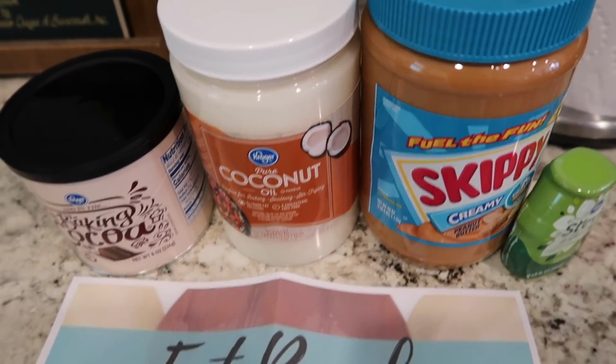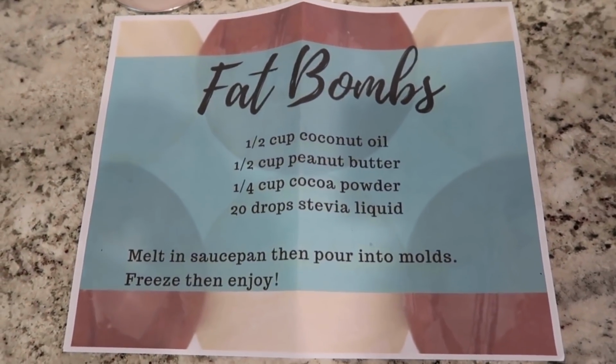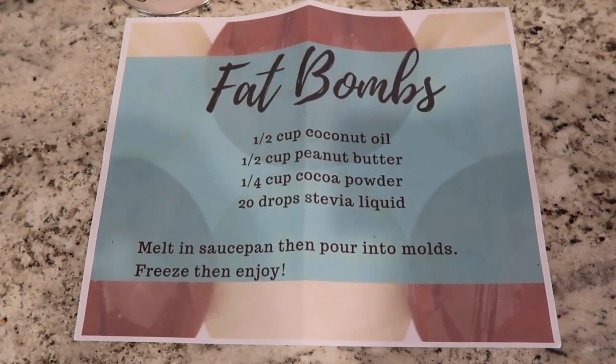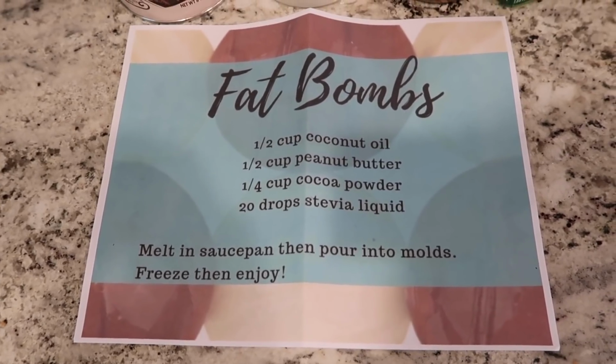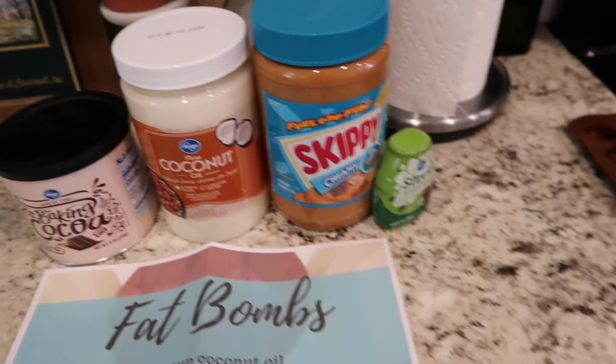So now I'm gonna make some fat bombs, and here's the recipe right here. I'm just gonna hold it here so you can screenshot it if you want to. And these are really good for high fat, low carb days, and also when you want some sort of sweet treat. So you can see not very many ingredients.